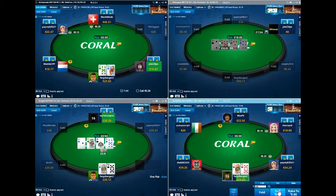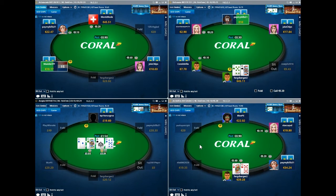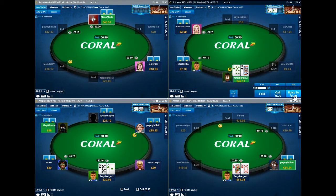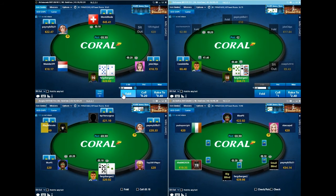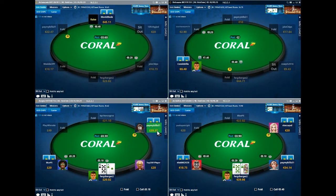And ten jack suited, we're going to be bringing it in for a raise on the bottom right table. King seven offsuit on the top right, we are going to be opening if it's folded to us, and if it was any raise before us, we were probably just going to be folding. It kind of sucks that this guy is so short in the big blind. We probably would have been priced in to call against a shove there, but versus this guy, he's got a little bit more chips behind. When he 3-bets, we can go ahead and fold pretty comfortably.